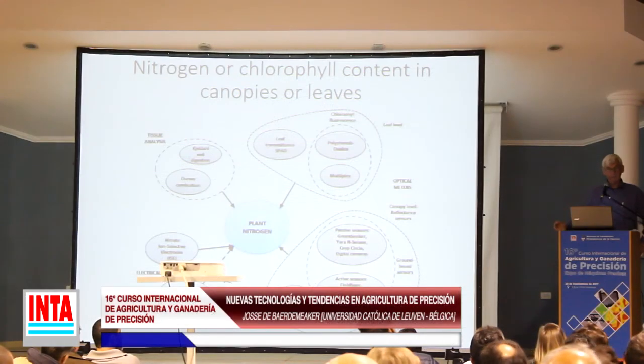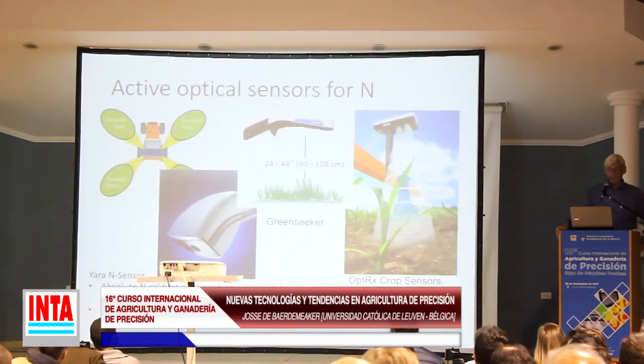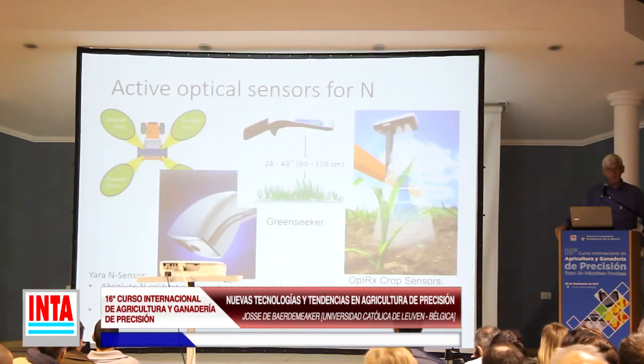There are many different ways of analyzing it, but it seems that lately the active optical sensors for nitrogen have become more and more in use.